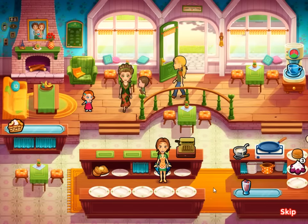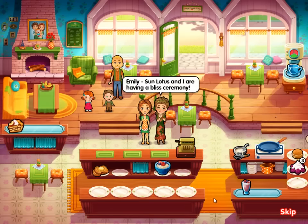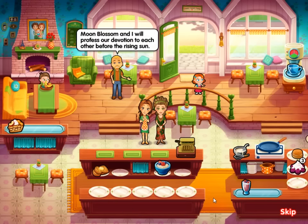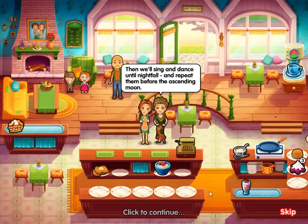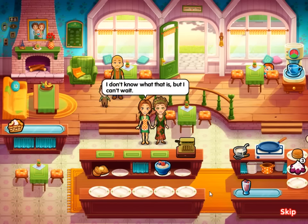What is she doing with her hand? Emily, Sun Lotus, and I are having a bliss ceremony. That's great! What's a bliss ceremony? Moonblossom and I will profess our devotion to each other before the rising sun. Then we'll sing and dance until nightfall and repeat them before the ascending moon. I was hoping you'd be my spirit maiden. I don't know what that is, but I can't wait.